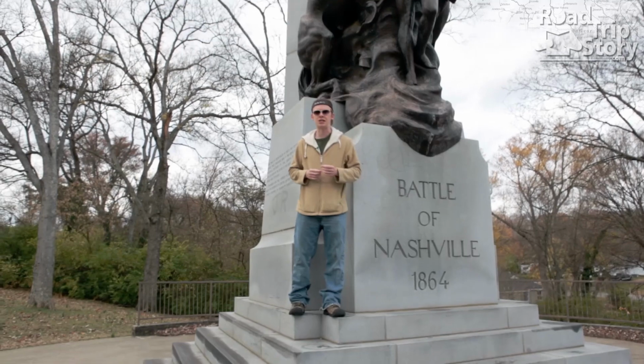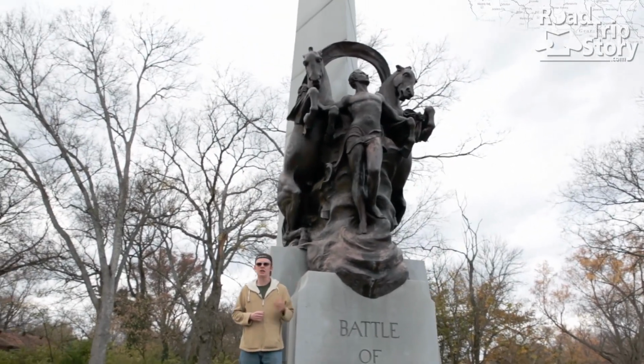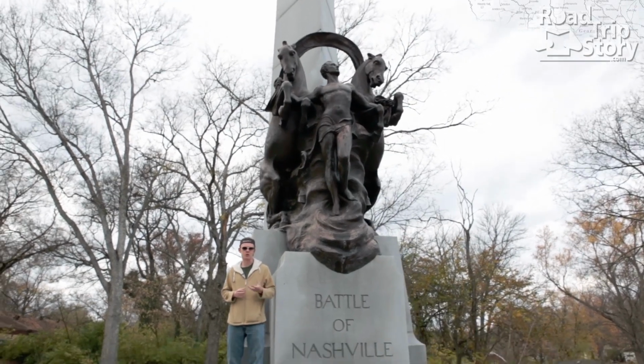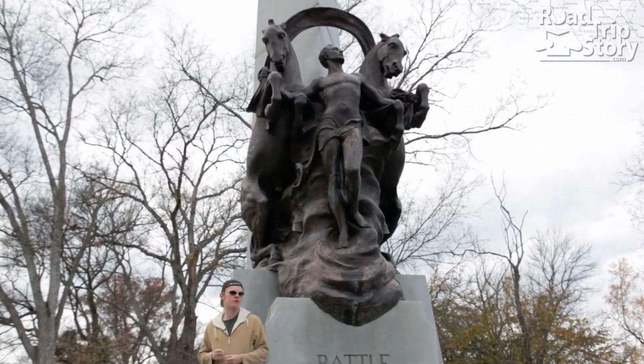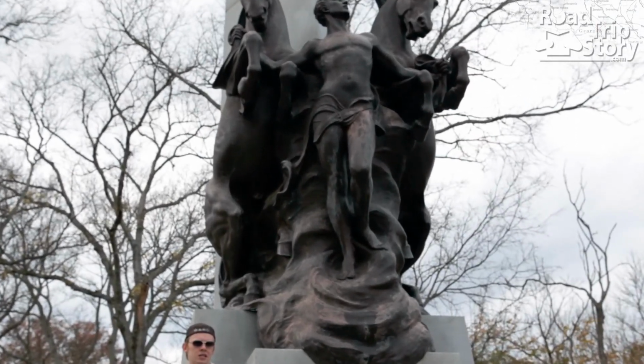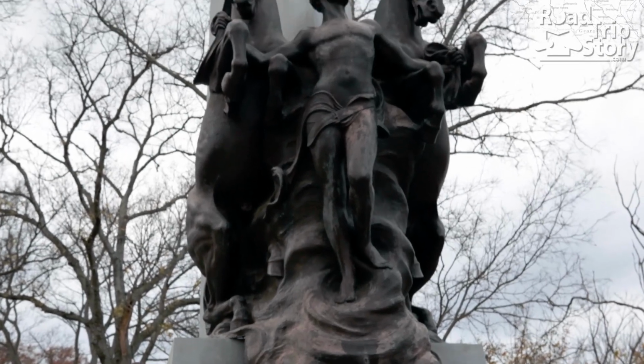One I particularly see when I look at this statue, before even looking at Moretti's work, is Bernini, that kind of mannerism, classical, very flowing figures. You didn't see it in the Renaissance, but in the mannerism with Bernini style, you see that, as well as in Moretti's sculpture here commemorating the Battle of Nashville.